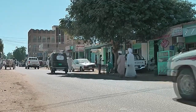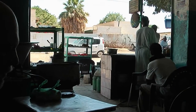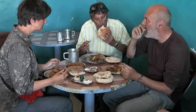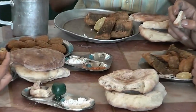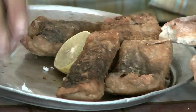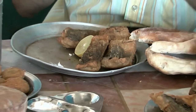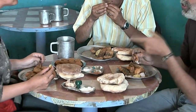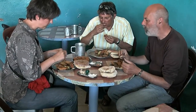Before shopping, we need to strengthen ourselves and find a roadside restaurant on the main road. The food is delicious. There is falafel, pita bread and fried fish, probably from the Nile. I do not even want to know it so precisely, as it could be bilharzia water. Good appetite. Anyway, we enjoy our meal. For drinking, a metal container with water is put on the table as usual. Perhaps Nile water as well, but now it does not matter. We have already eaten the fish.